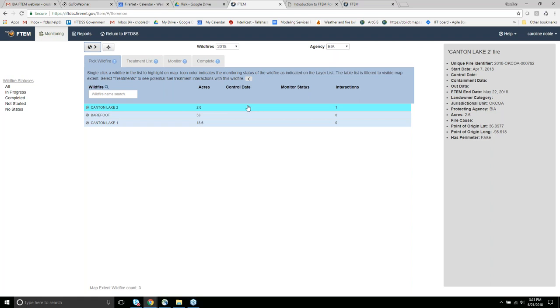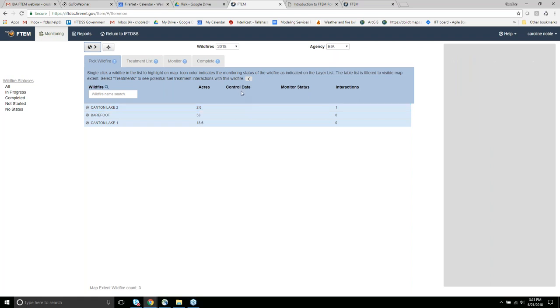So you'll see in the control date column for these wildfires I've got listed here, it's not populated. If you hover over control date, it's going to say wildfire out control or contain date. So if it's not there, then that means it must have used an FTEM end date and come in 45 days later. So the bottom line is that you're going to have to be patient for some of your wildfires to actually show up within the system.